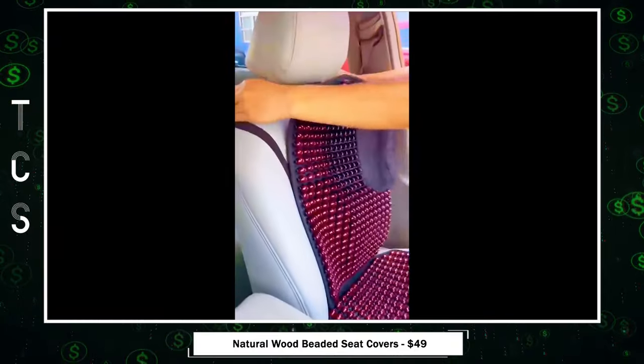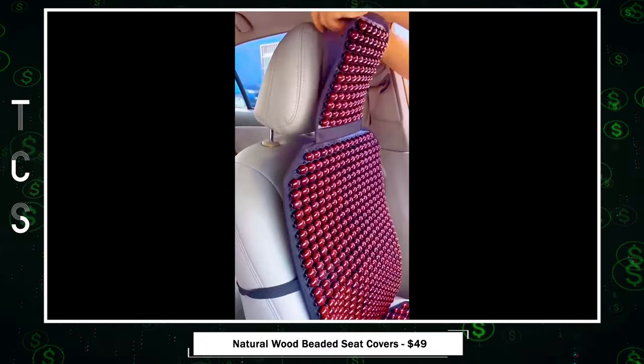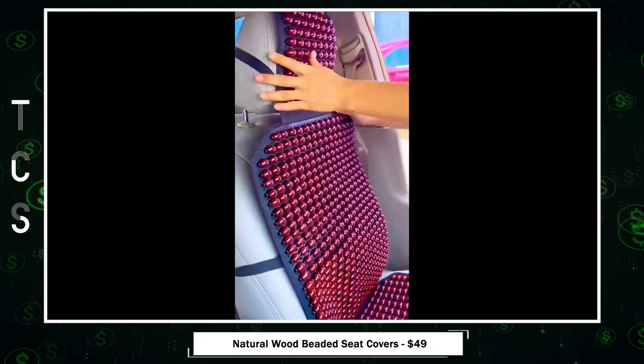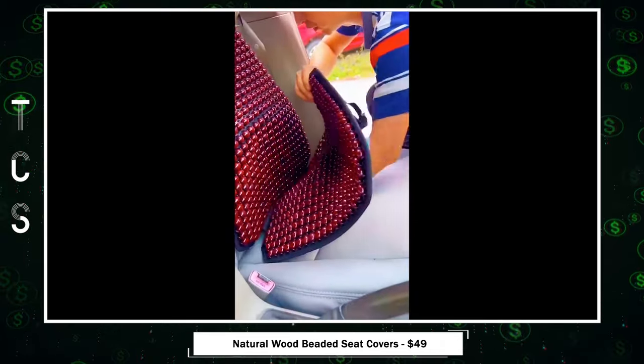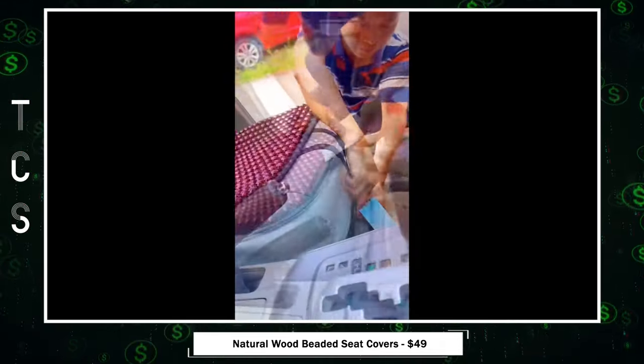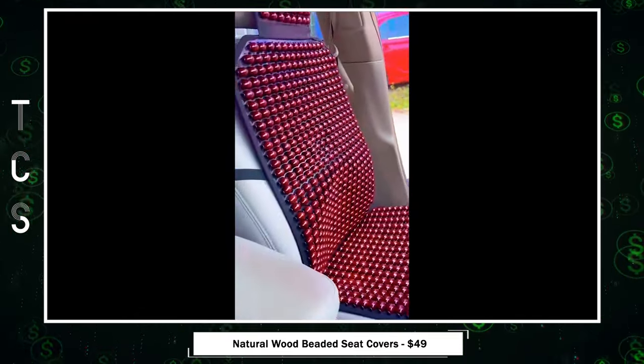Upgrade your driving experience with this premium, natural beaded seat cushion. Crafted from high-quality mahogany-colored wood beads, it offers a luxurious touch and efficient ventilation. Enjoy an effortless massage, relieving muscle fatigue. Durable and easy to install, this cushion ensures comfort and style for years to come.